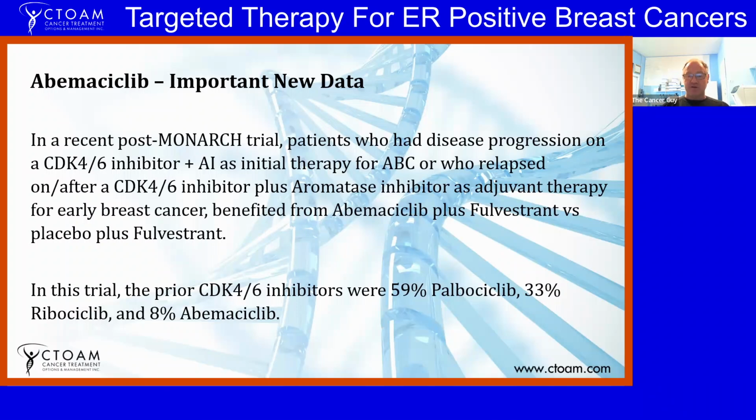It inhibits the body's ability to create estrogen through the aromatase pathway, which basically turns steroids and testosterone into estrogen. I won't get into that. But anyways, these patients who progressed on a CDK4/6 inhibitor for ABC, which means advanced breast cancer, or who relapsed on or after a CDK4/6 inhibitor plus an aromatase inhibitor as adjuvant therapy, benefited from abemaciclib plus fulvestrant versus fulvestrant alone. Fulvestrant is an estrogen receptor inhibitor and is part of standard care.